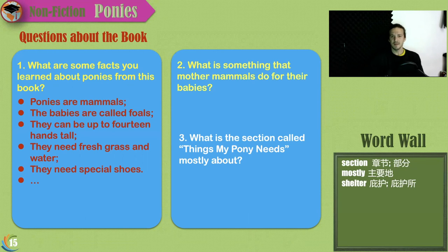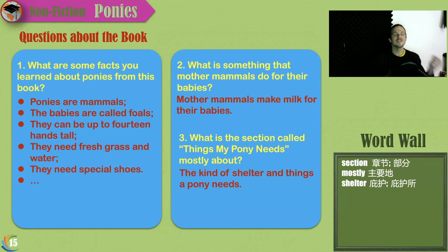What is something that mother mammals do for their babies? Mother mammals provide milk. Mother mammals make milk for their babies. What is the section called Things My Pony Needs mostly about? Oh, Teacher Stefan, I forget. The kind of shelter, yes, the stable, the barn, and things a pony needs. Love, warmth, and attention.